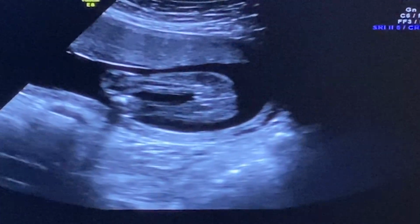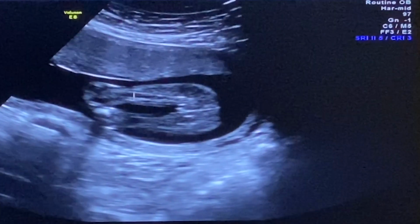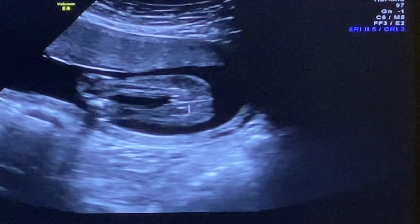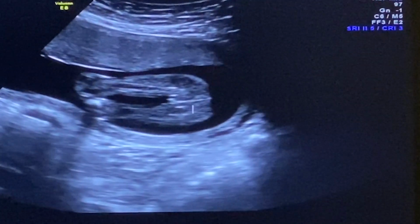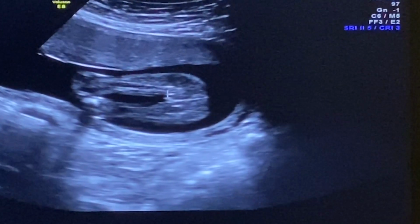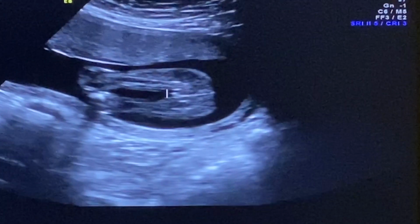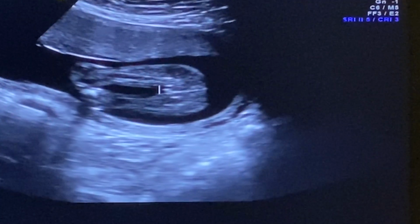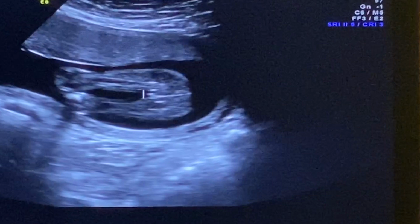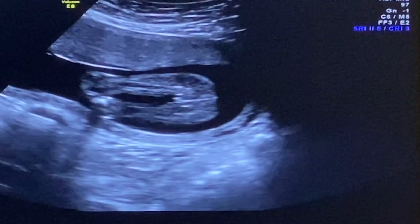So do you want to know what you're having? Oh, yes. So your baby, it looks like baby is sitting on the ultrasound screen. This is the little bum, this is a leg, this is a leg. And see these three little lines right there in the middle? Can you see those three little parallel lines? Yes. You have a little girl. Oh, that's a girl? Uh-huh. Oh my God. So I'll take this picture for you.